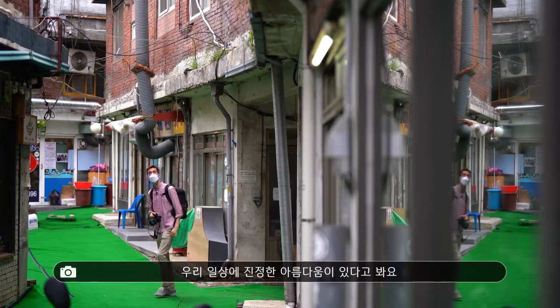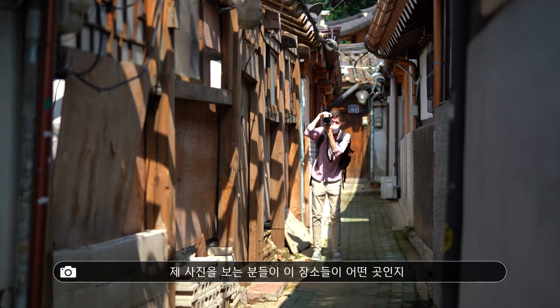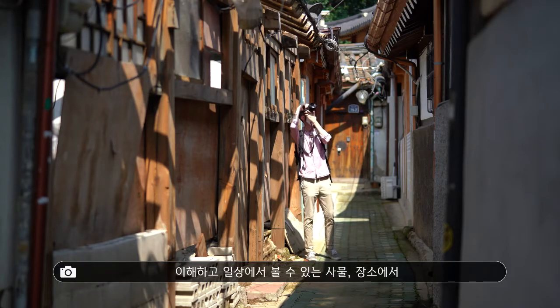I think that there's real beauty in the everyday life, so I try my best to show that in my photographs. You understand what these places are, and you can still feel a sense of beauty in just the everyday, ordinary objects and places.